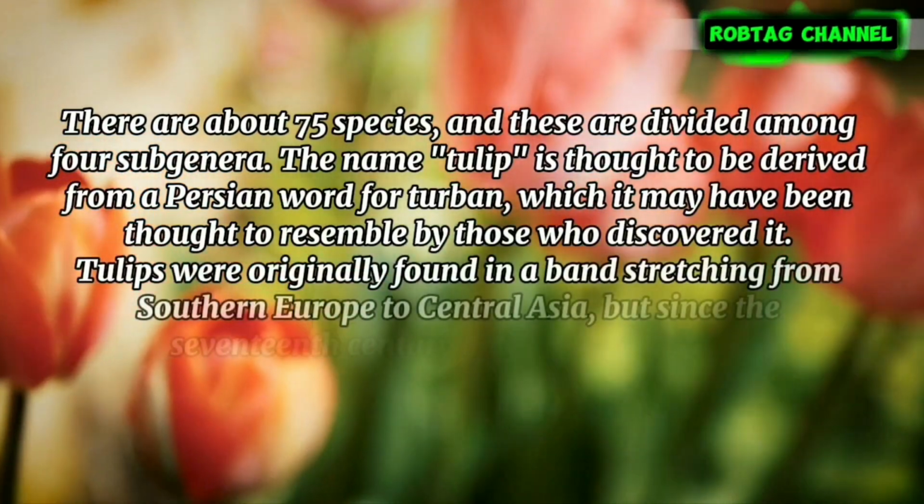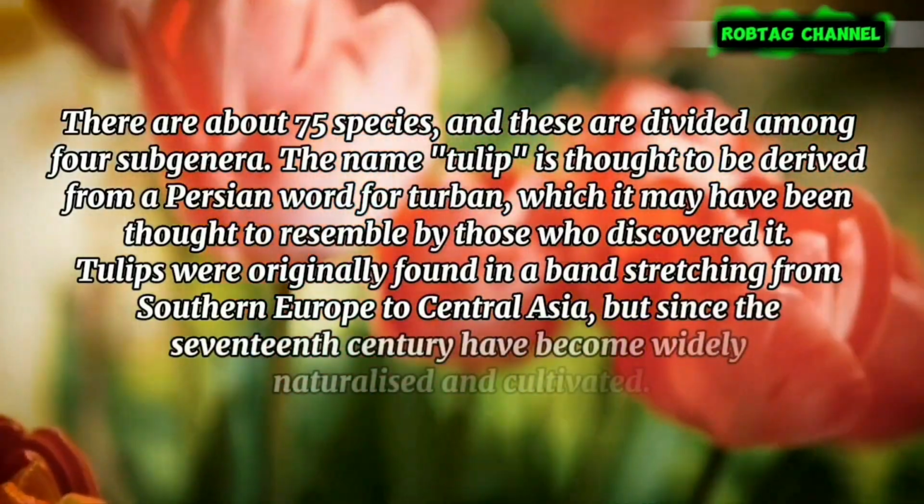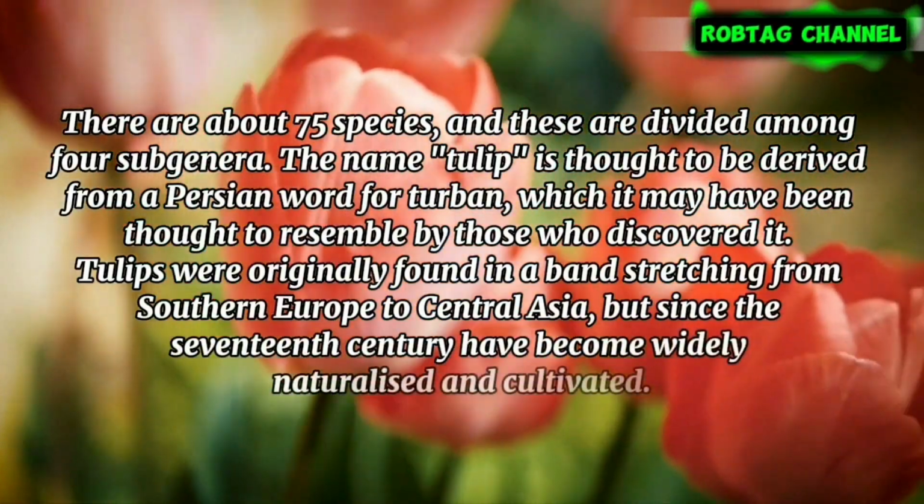Tulips were originally found in a band stretching from southern Europe to Central Asia, but since the 17th century have become widely naturalized and cultivated.